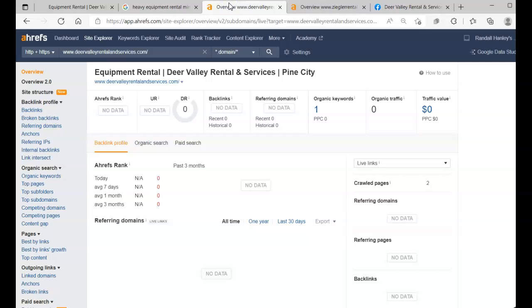But back to the keywords, right? So we want to take your URL for your website. We can put it in a tool here called Ahrefs. Ahrefs is a paid tool that we like to use. It shows us all this data and analytics behind your website and how and why you guys are ranking online, right? So as of right now, we can see there's not a lot of data.